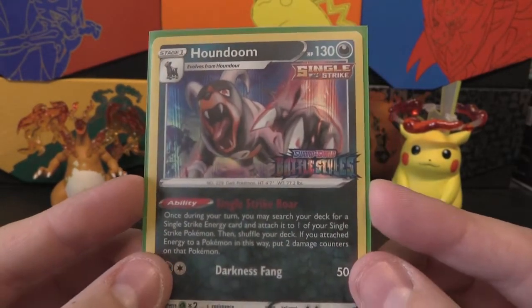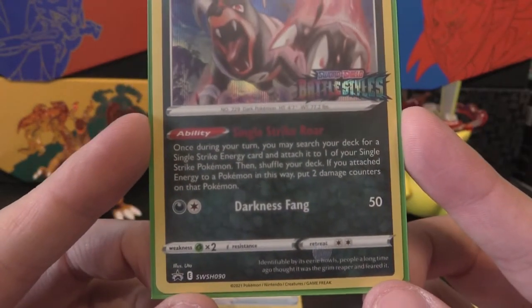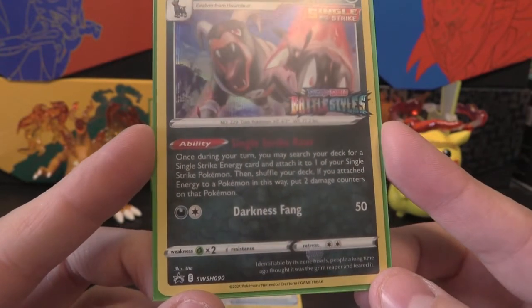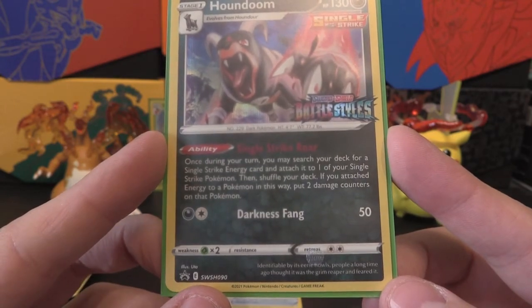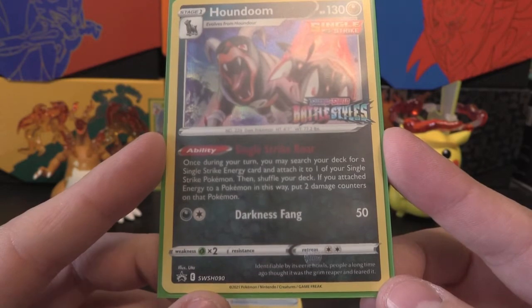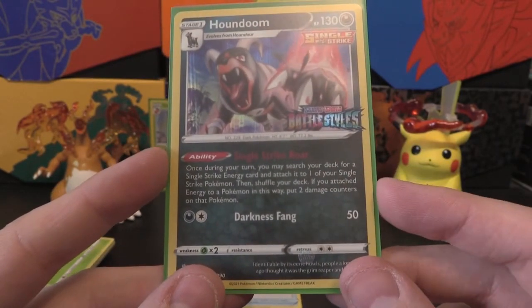So again, this is a Single Strike. It does evolve from Houndour, of course. The ability here, we've got Single Strike Roar. Once during your turn, you may search your deck for a Single Strike Energy card and attach it to one of your Single Strike Pokemon. Then shuffle your deck. If you attach energy to a Pokemon in this way, put 2 damage counters on that Pokemon. So you're probably thinking, why the heck would I be doing this?